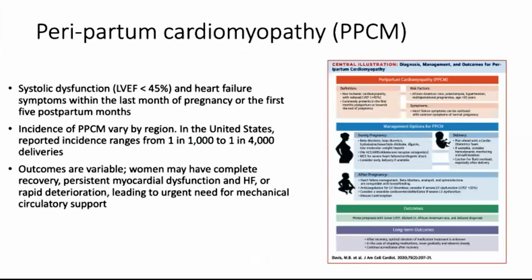Lastly, we're going to talk about peripartum cardiomyopathies. It is defined as the onset of systolic dysfunction and heart failure symptoms within the last month of pregnancy or during the first 5 months postpartum. The incidence of peripartum cardiomyopathy can vary by region. In the United States, the incidence ranges from 1 in 1,000 to 1 in 4,000. And outcomes can be variable.